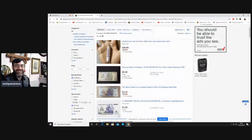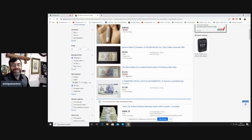£3.33. We have a winner, and £1.59 underneath it. But mine's uncirculated, mint condition. But there's 10 billion there for £3.33. Any takers? I had a funny feeling that we're going to be worth a lot.